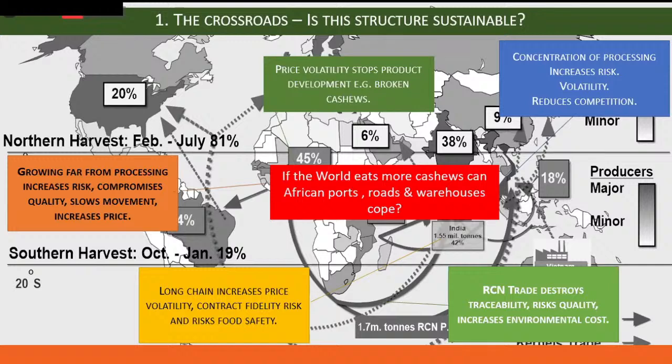that would, on that calculation, on that projection, be something in the region of 2.5 million tons of cashews from West Africa alone, a further 500,000 from East Africa and rising.